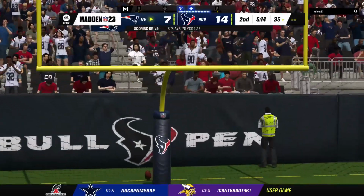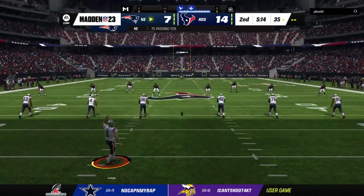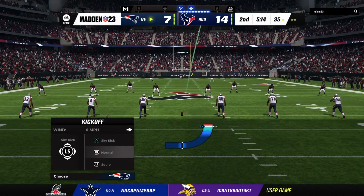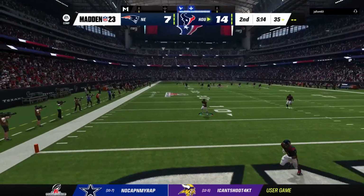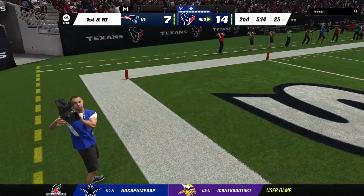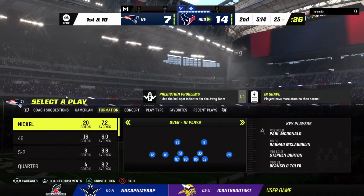Extra point right down the middle. And that'll make our score 14-7. The kicking unit out for the Patriots as they send this one away. And that one will bounce out of the back of the end zone, so we will start here at the 25.